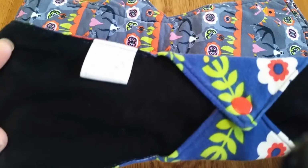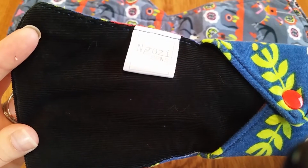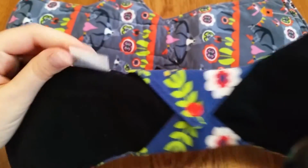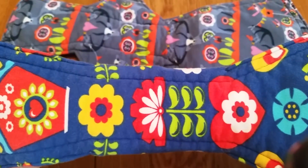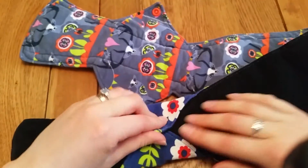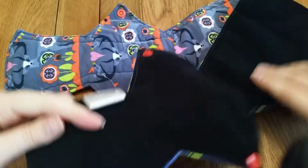These are her needle cord backed. It's a bit difficult to see because it's black, but there you go. It's her needle cord again with her lovely label and ultra. And she popped a little bit more absorbency into the center of these for me. So I'm going to show you the thickness on these because you never have problems with her snaps falling off, I can tell you that.